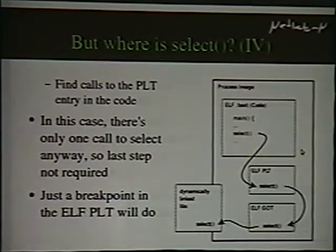Now, in this case, it was actually quite lucky. There's one call to select in the whole binary, so I didn't even have to bother putting a breakpoint in the main line. I just went ahead and put it in the PLT. It jumps through the PLT on the way, so we just drop a breakpoint in there. Pretty good. So we found select. That's good.